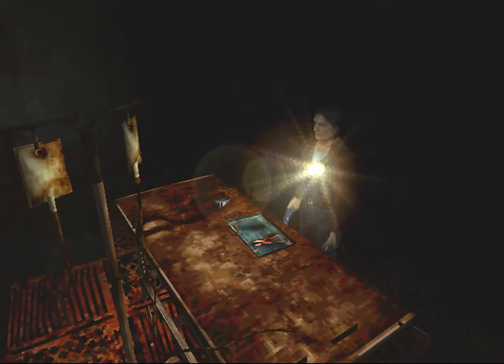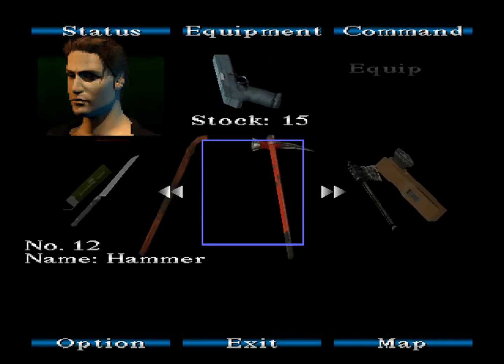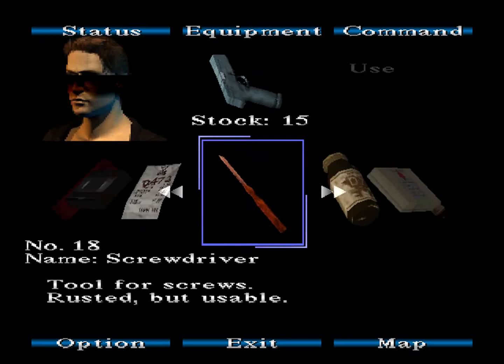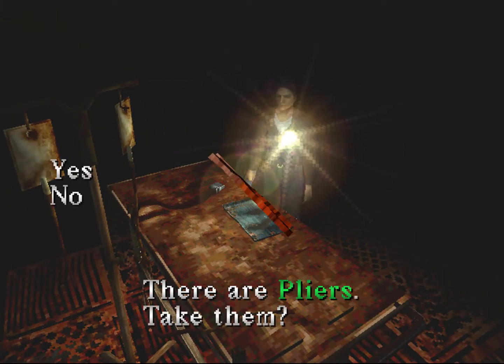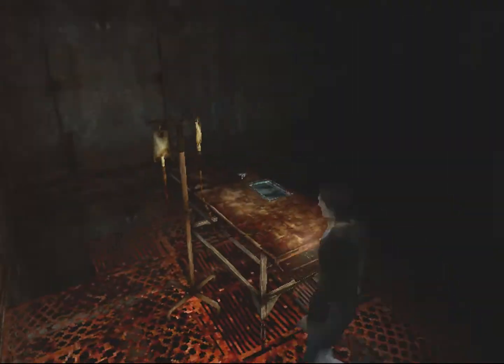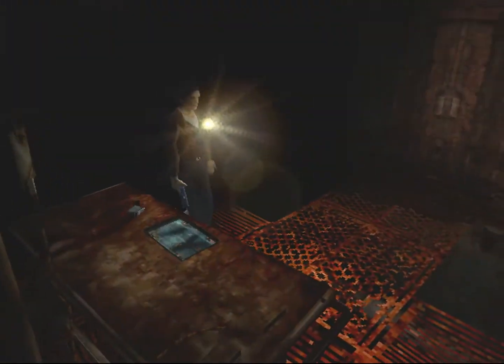And again, presumably that's sort of made its way into the film from in here. This is more of the hospital, I think. Screwdriver, take it. Which I don't think is a weapon. No, it's a tool for screws. You could use it as a weapon if you were determined. Pliers. It's also very quiet. Very strange.